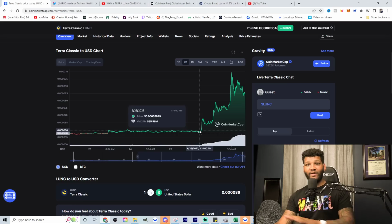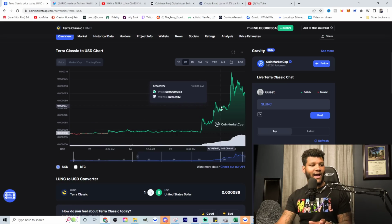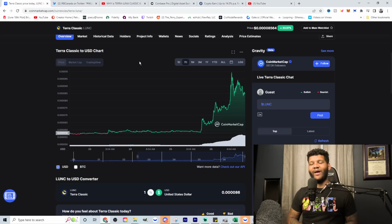So phenomenal. Love seeing it. Love seeing the growth. Now, why is this happening? Well, there were many different things that people brought up and why this would happen. They're saying that, hey, we may be burning a lot and it's just not factoring in to the total amount. That is not the case. We're not doing any large burns right now. That is not what's happening.